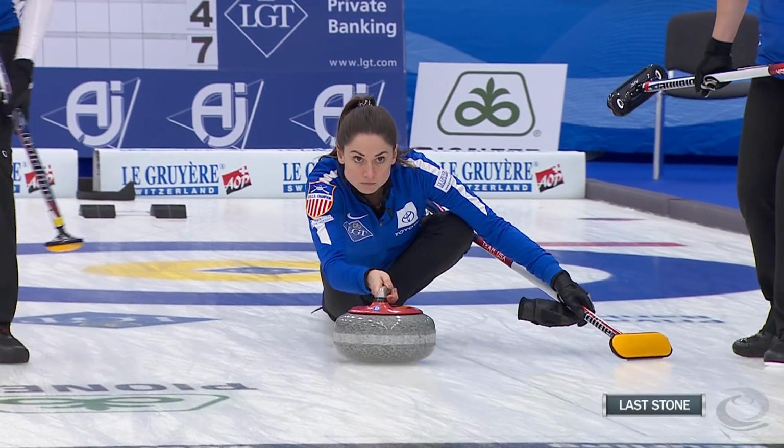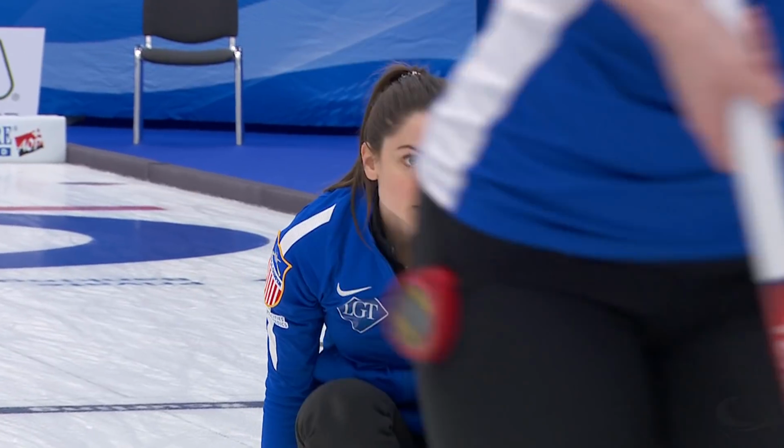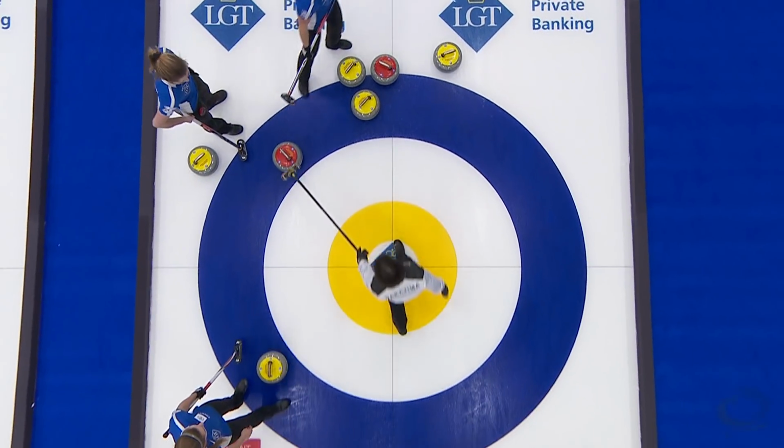Eighth end now for Sinclair with her final stone. Forced to take a single point here. Needs to hit and stick, and she does. Single point for Team USA.